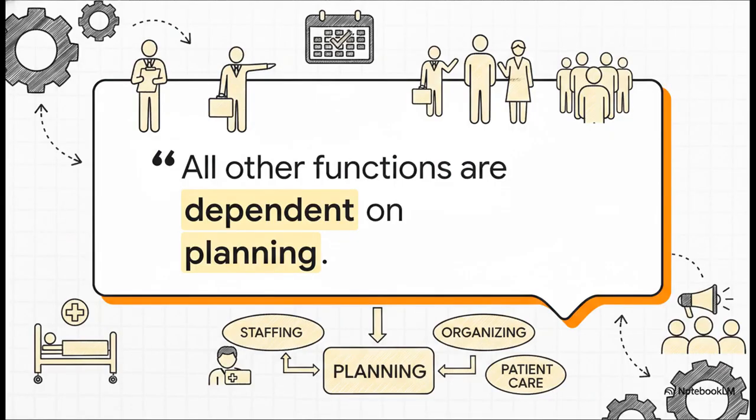And here's the bottom line. You can't organize a team if you don't have a plan for what they're supposed to be doing. You can't figure out staffing if you haven't planned for your patient census. Literally every other management action you take flows directly from how good your initial plan is.